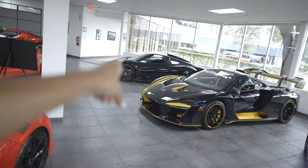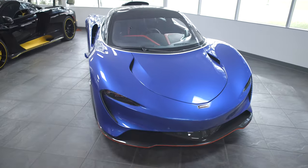We just arrived at McLaren Orlando, checking out some of the cars, so many different models. The first thing that stood out to me was the Speedtail, the Senna, and the other Speedtail. What a day, man. There are so many cool cars here.